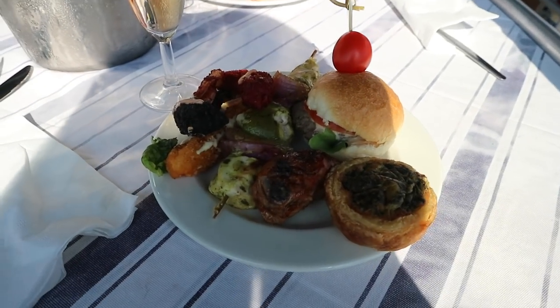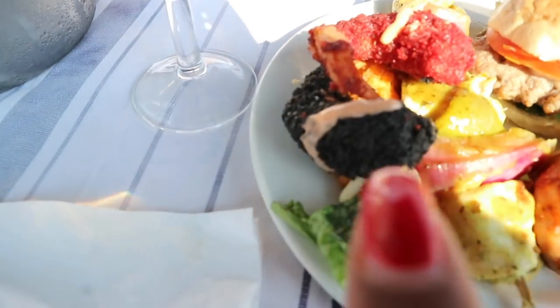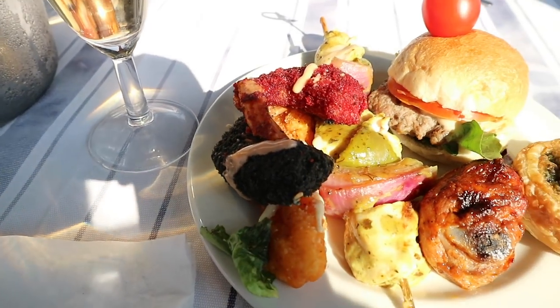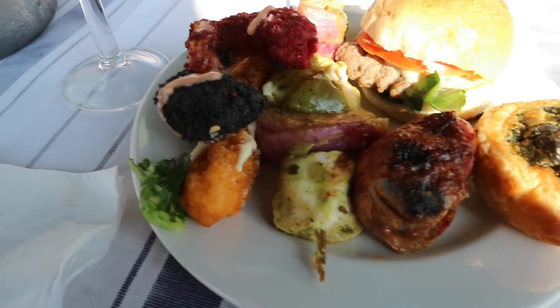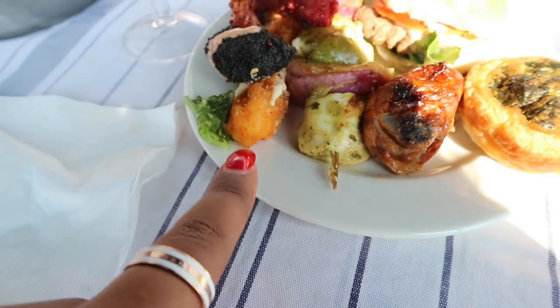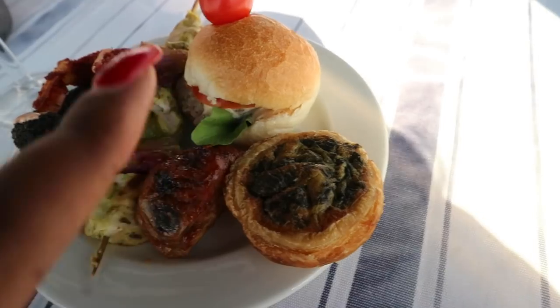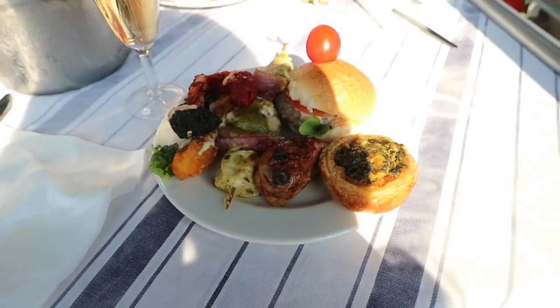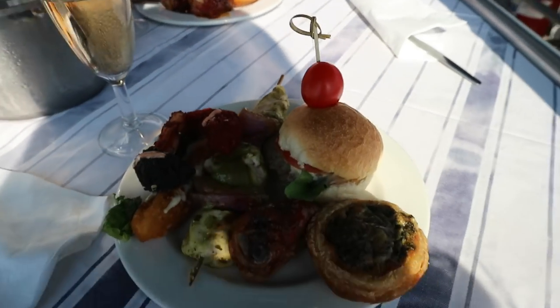So this is my lunch. It's like buffet style. I have this that looks really interesting. It's like prawns, but they're covered in something red and something black. I have a chicken schnitzel thing, a chicken kebab, a piece of regular chicken, some quiche, and a mini burger. Baba's having ribs and a borscht roll. Looks good all in all.